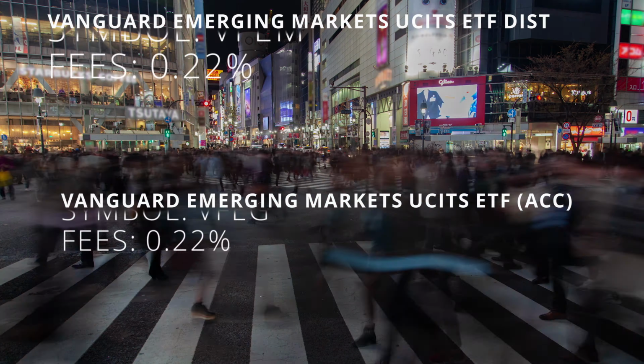Both of these again are 0.22% in ongoing costs, so very, very low when we compare it to some other managed funds, for example. And when you look at emerging markets, you may think there's a huge potential over the next 5-10 years, so you might want to get some exposure here. So when developed nations are not doing so well, we could get some amazing growth out of emerging markets.